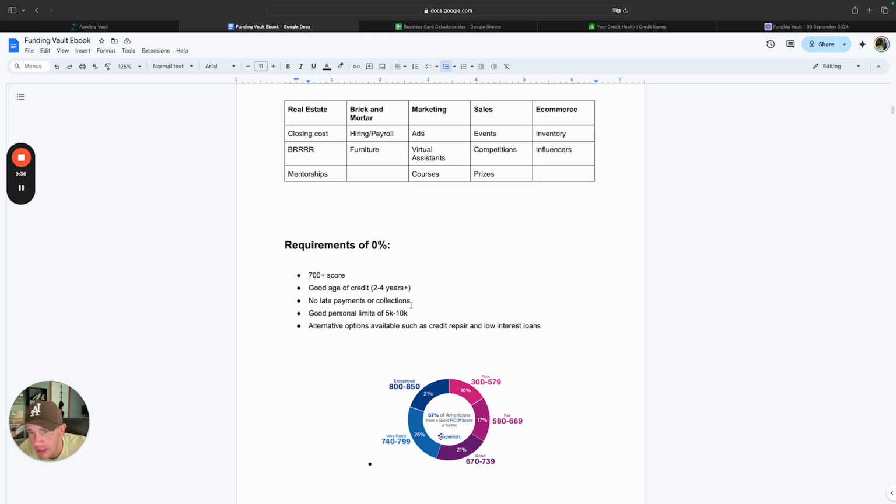On top of that, if you have late payments or collections, you most likely have bad interest rates, which are costing you thousands of dollars, so we'd recommend credit repair anyways. As far as your personal credit limits, we like to see at least 5K to 10K in limits. If you have 1K to 2K, we can also work with you and build out your personal credit profile. And keep in mind, if you don't have a 700 plus score and maybe you're a fair or a poor, we have alternative loan options where you have subprime loans. We may be able to do 8% to 15% loans to get you funding as well, anywhere from 20K to 50K. So it's not the end all be all.